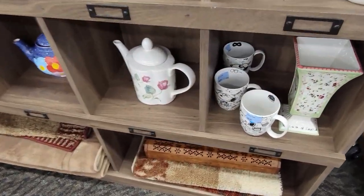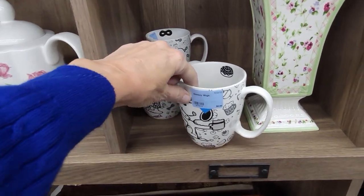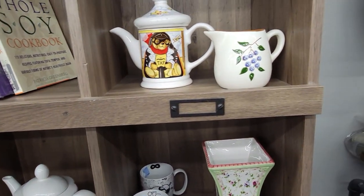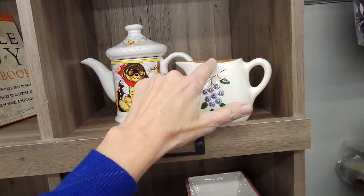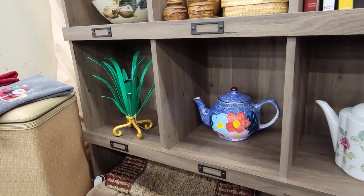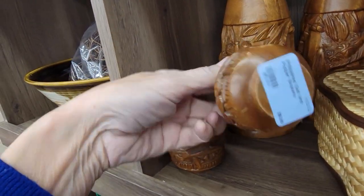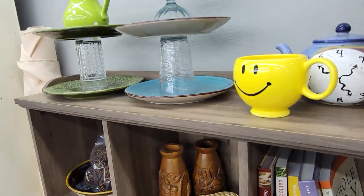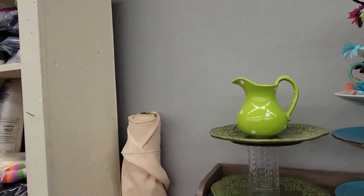We've got some Snoopy mugs. What are those? $6.99. Yeah, I feel like those could come down a little bit too. I'm going to be doing some price adjustments. Next time you see this stuff on a video, it's going to be adjusted. $8.99 for the Stangl, because this is good for me to come through here and go, you know what? That's not what I want to pay for it. So why would anybody else want to pay that for it? So I'll definitely be adjusting some prices. We will do it. These are just some fun project pieces. They just make me smile.